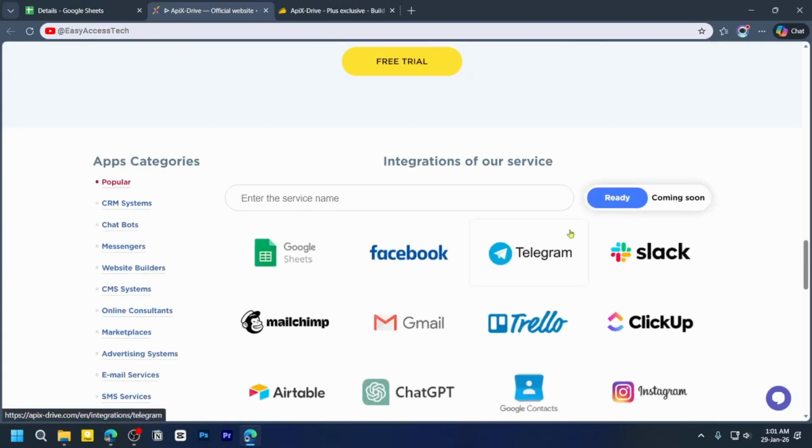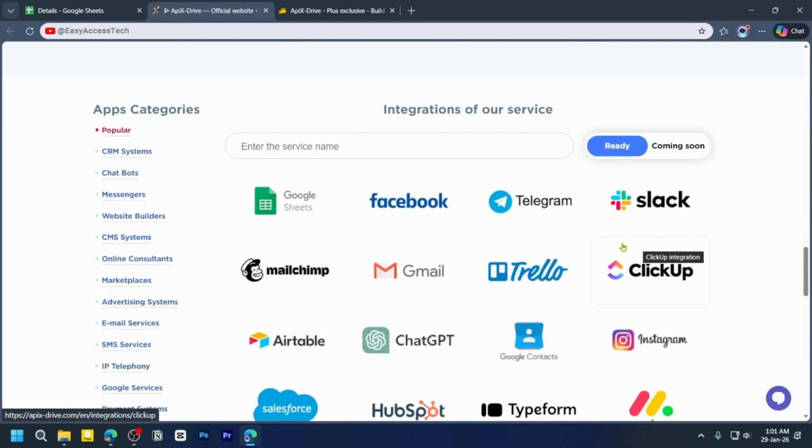One of the most powerful and important features of ApiX-Drive is pre-built integration. It supports over 400 apps including Google Sheets, Gmail, Slack, Trello, Shopify, and many more. This means you can connect the tools you already use and start automating workflows without any coding knowledge.